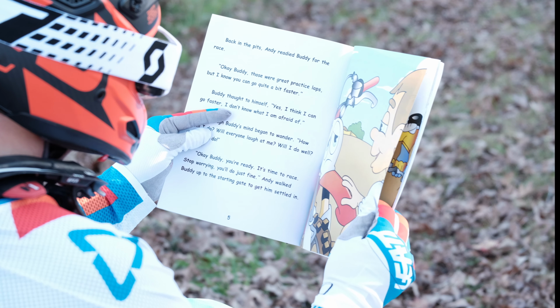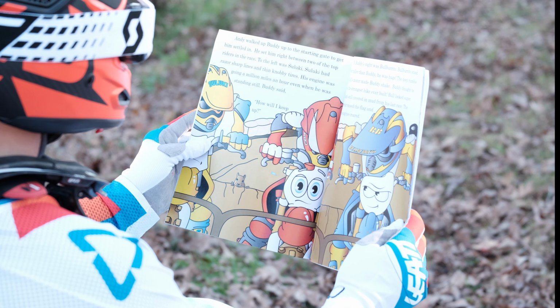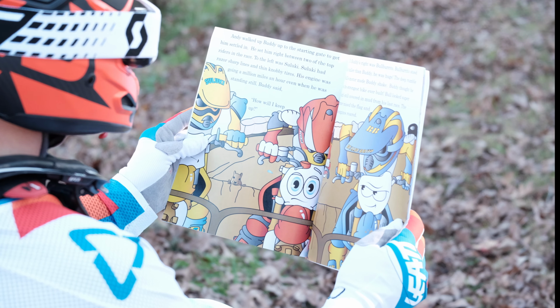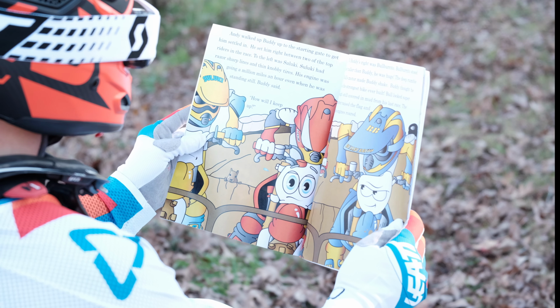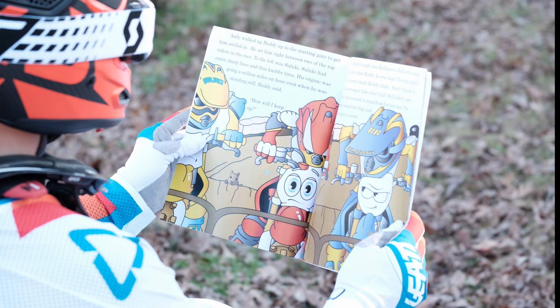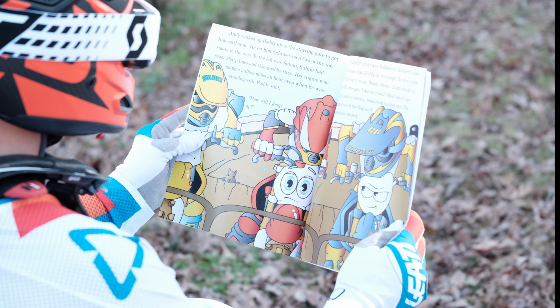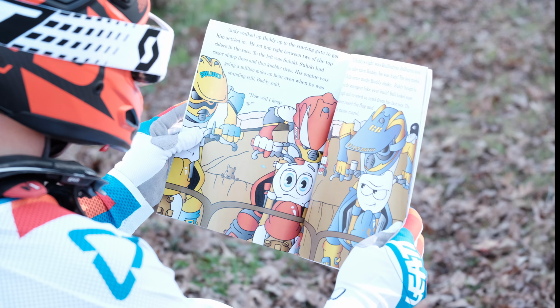Andy walked Buddy up to the starting gate to get him settled in. He set him right between two of the top riders in the race. To the left was Saluki. Saluki has razor-sharp lines and thin, knobby tires. His engine was going 1,000,000 miles an hour even when he was standing still. Buddy said, "How will I keep up?"